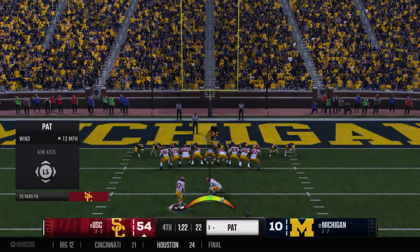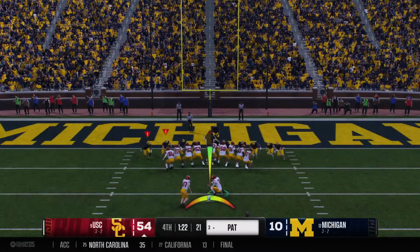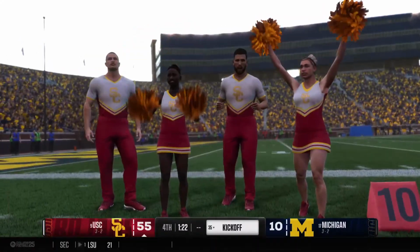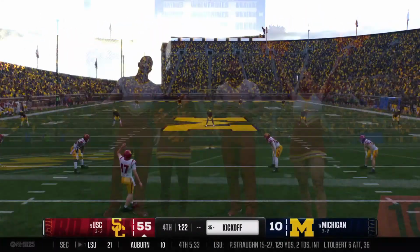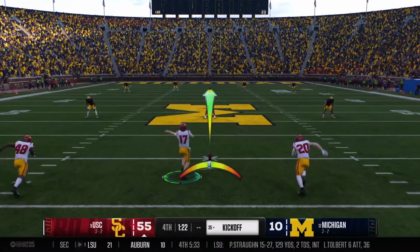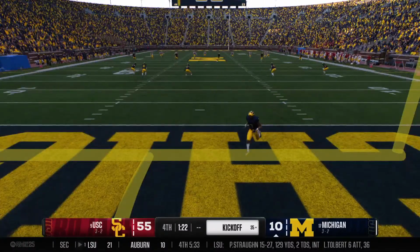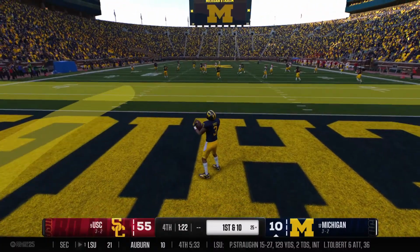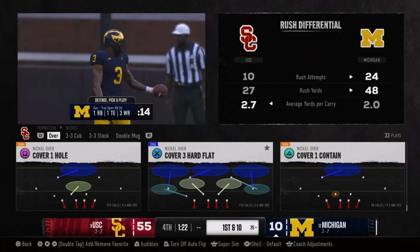Dude, you didn't think it could get any worse, right? You thought this game's over as it is anyways. Offense still throwing the football, still trying to make plays, and the defense just continues to pour it on, gets the pick, makes its way all the way to the end zone. 55, Michigan 10. And it'll come out to the 25. No attempt at a return.